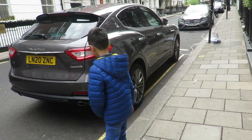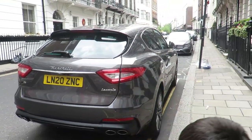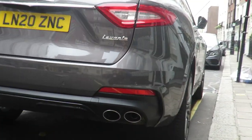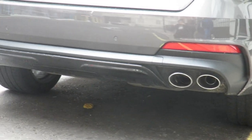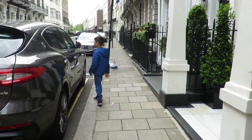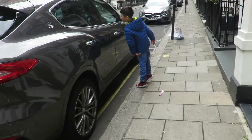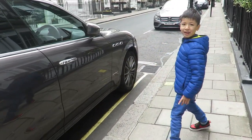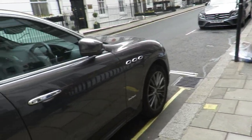Lever right. Nice four exhausts down there. Auto gear, not manual like the Mustang we saw last time.